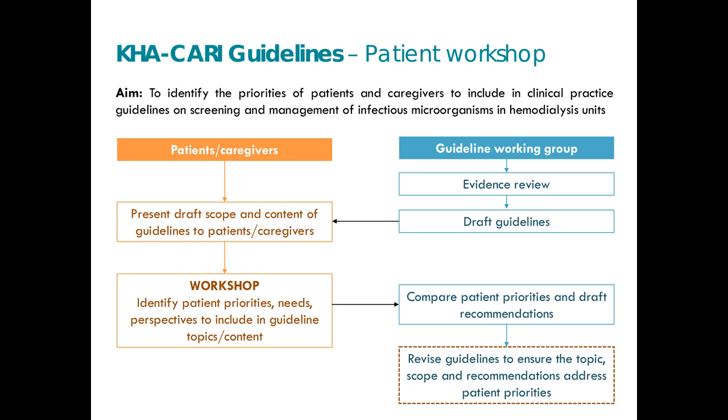So we wanted to engage patients in this process of developing guidelines to ensure that the scope of the guidelines, the recommendations and the suggestions actually reflect patient concerns and their priorities. So the process runs in parallel. So we have the guideline working group, which is a multidisciplinary team of health professionals who actually develop the guidelines and review the evidence. And so they draft these guidelines, and these are fed back to the patients and caregivers who attend a workshop. We present the draft scope and the content of the guidelines to the patients and caregivers.